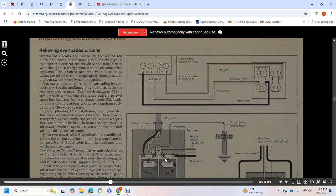You can eliminate this kind of overloading by connecting a 4-outlet appliance plug directly to the electrical service panel, for a fry pan or a toaster. The top sketch shows the 120 volt split circuit connecting the appliance outlets with the 2 spare fuses at the location of the entrance panel, hooking up the 4 appliances simultaneously, wrapped up to 4,400 watt capacity.